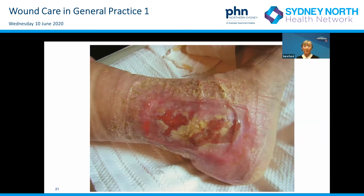Here's an example of a wound. We'll break it up into 3 separate categories: the wound bed, the wound edge, and the peri-wound skin. Does anybody want to turn on their microphone and describe what they see on the wound bed?